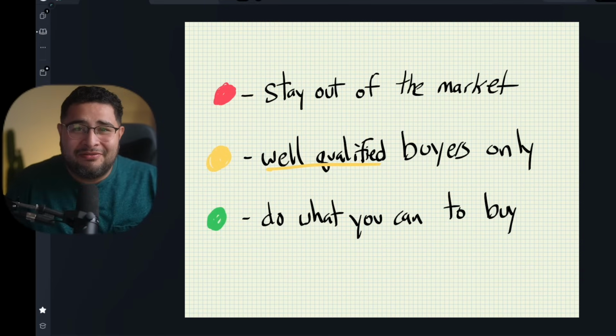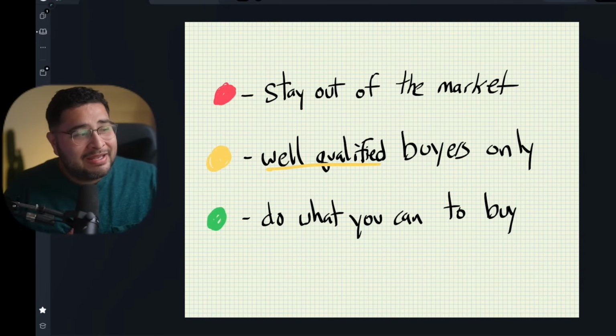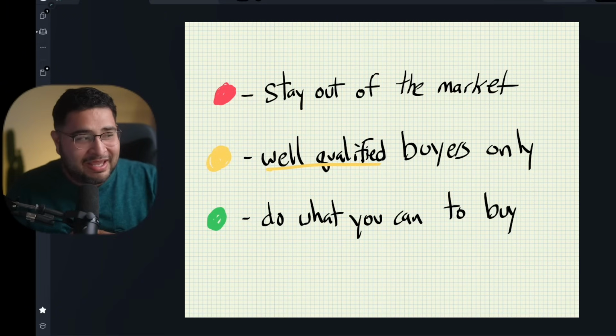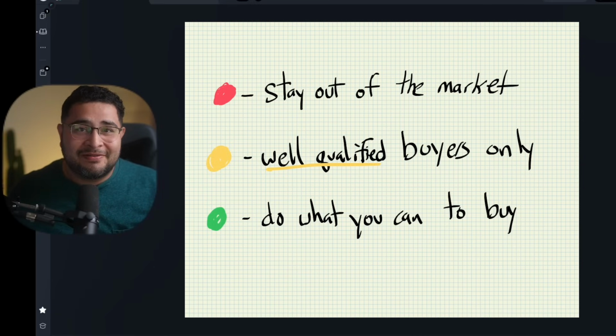It's kind of just in the middle. And right now, you really shouldn't be thinking about buying unless you're really well-qualified. And last but not least, green is like during pandemic days: do what you can to buy. Might not be in the best position to buy, but figure it out. Get down payment assistance, get some borrowed funds from family members, and just buy, because this is a great opportunity.